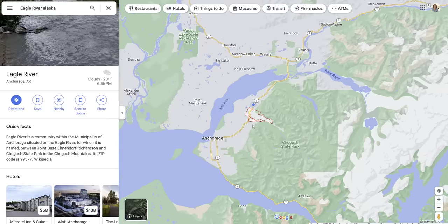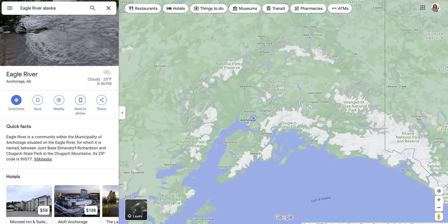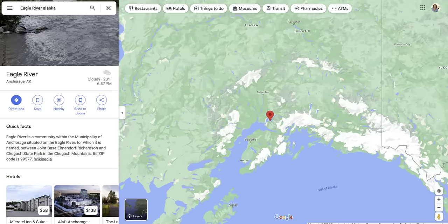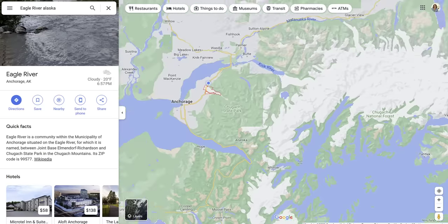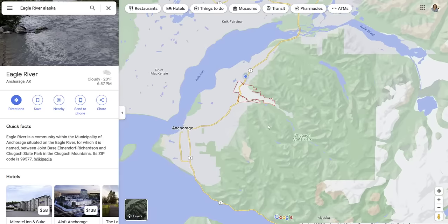Also, just going to zoom out so you can see where Anchorage is in the state of Alaska in case you didn't realize. We are here, what is called South Central Alaska. Alaska is a huge state, so I didn't want you to be confused about where we were talking about today. So let's get back to talking about housing in Eagle River or Anchorage, Alaska.